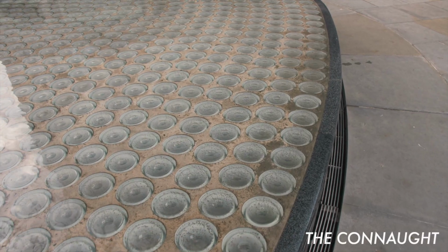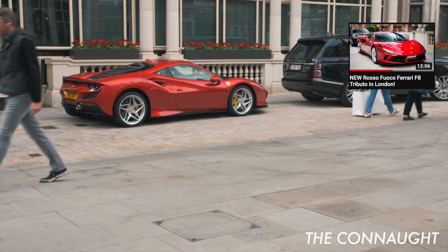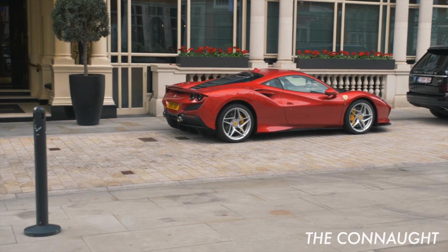Here you can kind of see the water fountain, and over there in the background is of course the F8 Tributo, which I've seen at the exact same spot a few months ago. So if you haven't seen that Supercar Sessions episode, go and watch it right now, or maybe just after you finish watching this video.